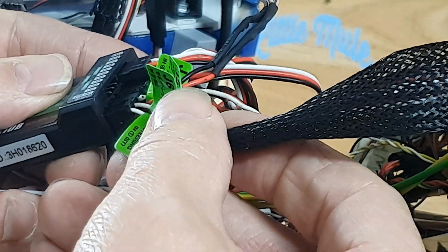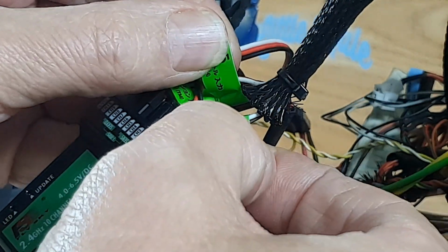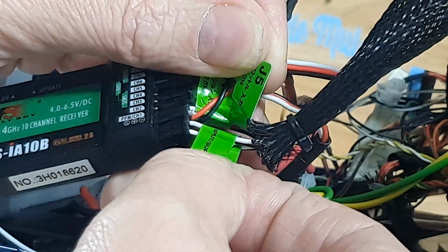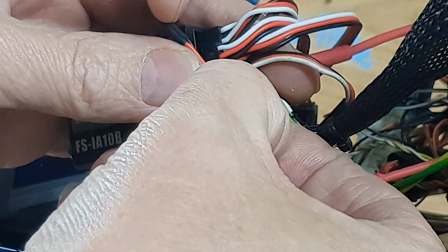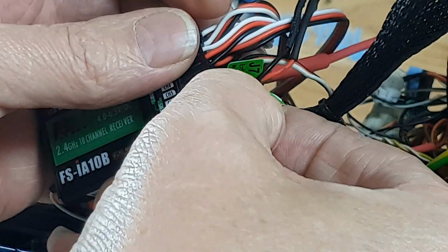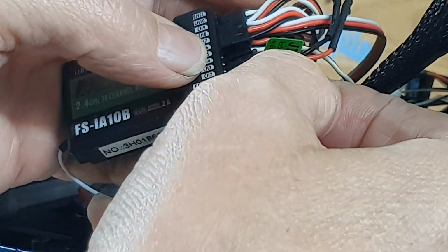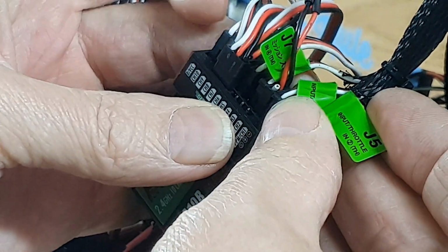They should be steering in channel 1. Yep. Lights and support legs input channel in channel 2, which it is. What's that? J7 is throttle. No, J7 is shift, which is in channel 4. And throttle J5 is in channel 5. That's not supposed to be in there. That is supposed to be in channel 3, and that's got that, which is just 2 wires just there.